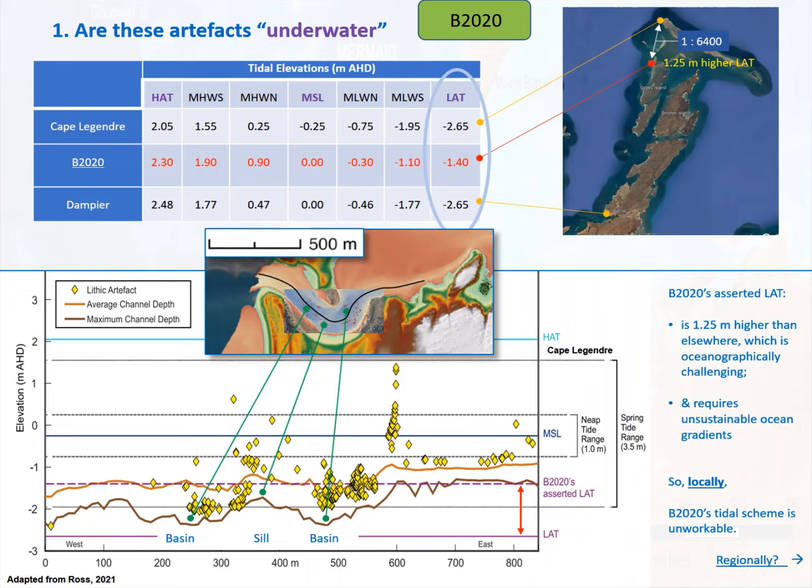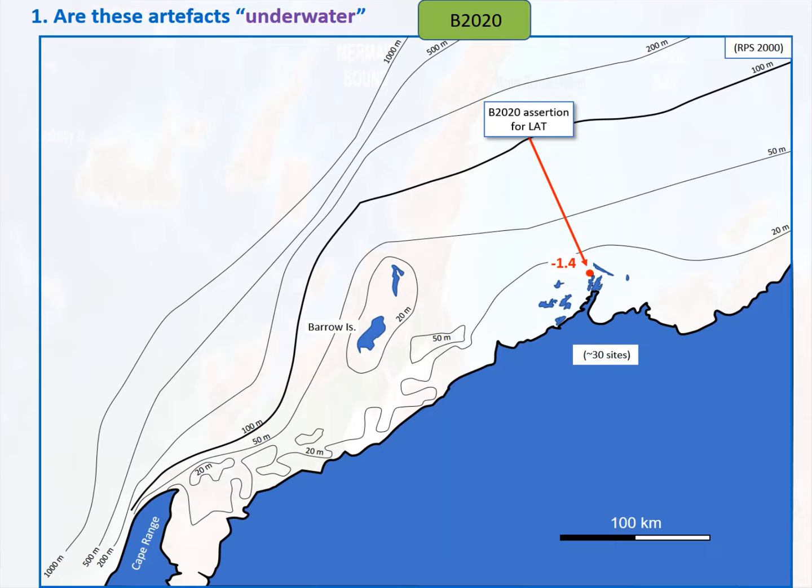But that's only three data points, right? So let's look a bit more broadly at the Northwest Shelf, the Pilbara Shelf as a whole. I've drawn Cape Range down here, a few hundred kilometres away, Dampier, and up here Barrow Island and the Montebellos. I put on some very simple depth contours: 20, 50, shelf edge at 100, and then going off into deeper water down the continental slope. And just a reminder, that's where the asserted LAT of 1.4 below refers to.